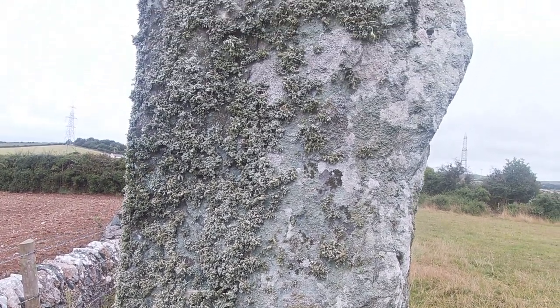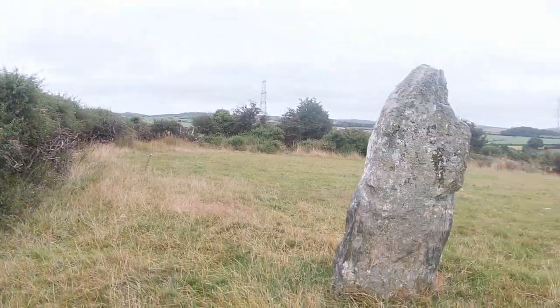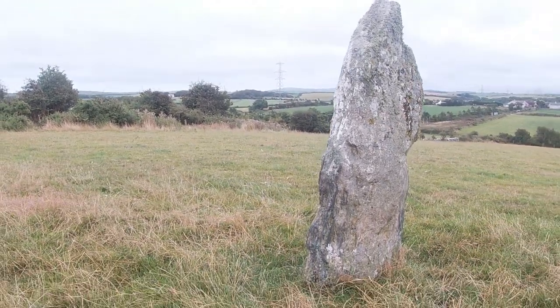It's a fairly exposed location. I'm sure the wind's whistling in the microphone as I'm speaking. It's not a particularly windy day today, but there's a bit of a breeze on top of it.